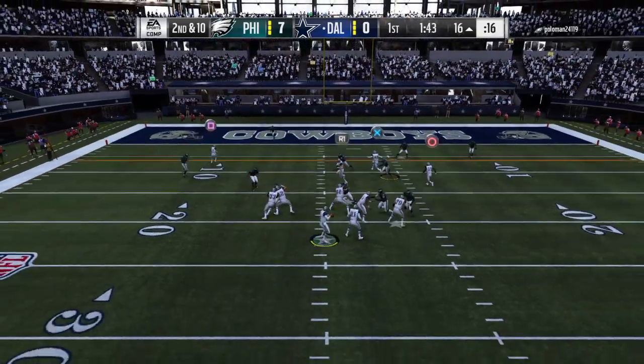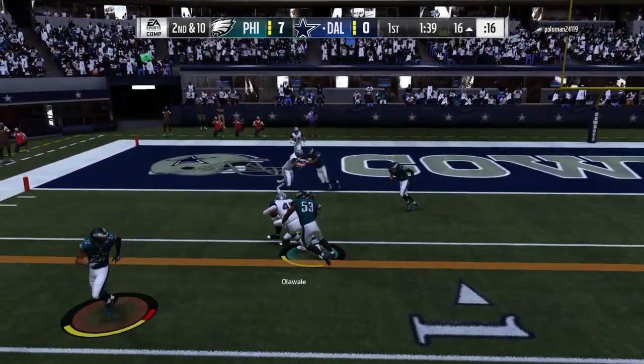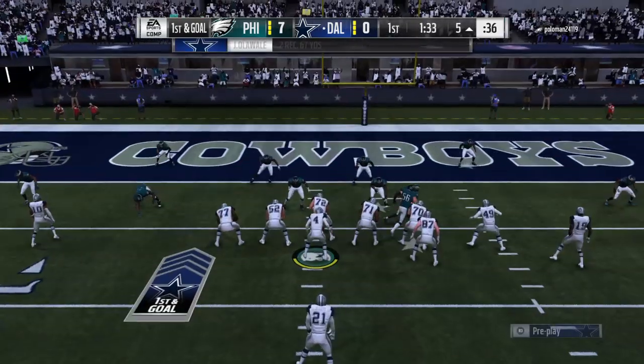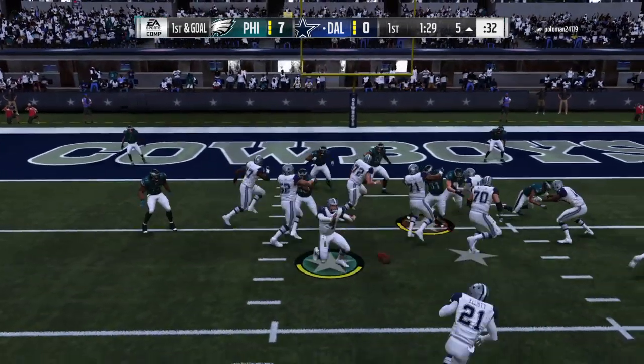Swerve and Ertz. To throw is Prescott. And this time he's got the hookup. It's complete. And able to get him down, but he does reach the five. It's a good gain of 11. Sets him up first and goal.